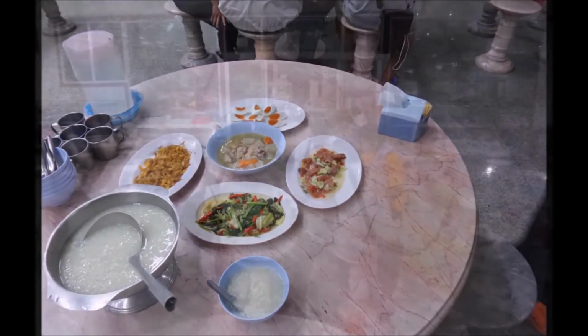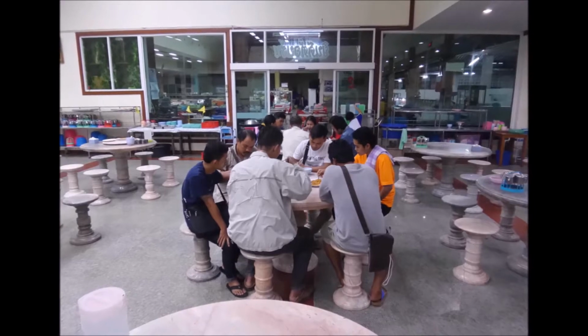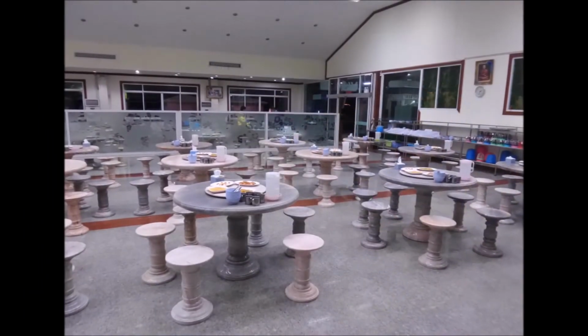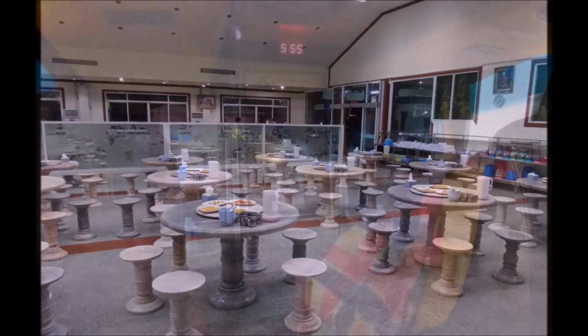About 3 o'clock in the morning, we pulled up on the side of the road, a little restaurant. This is where you had your free meal. It's basically just Thai food. It's pretty basic stuff, but it's all clean and nice, and we stayed there about 20 minutes.